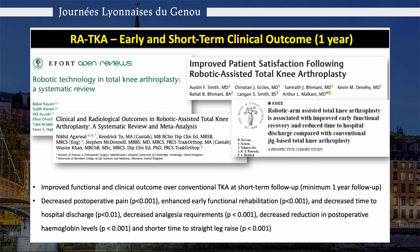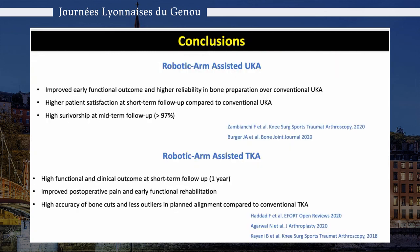In conclusion, robotics nowadays is an important technology, both for uni and total knee arthroplasty. Robotic uni has demonstrated improved early function and patient satisfaction compared to conventional surgery, with very good survivorship results at minimum 5 years of follow-up. Relative to total knees, the follow-up is short, but the clinical and functional results are promising, with high accuracy in bone cuts and fewer alignment outliers compared to conventional total knee arthroplasties.